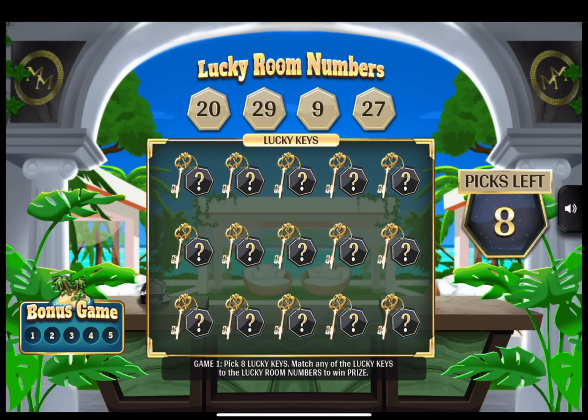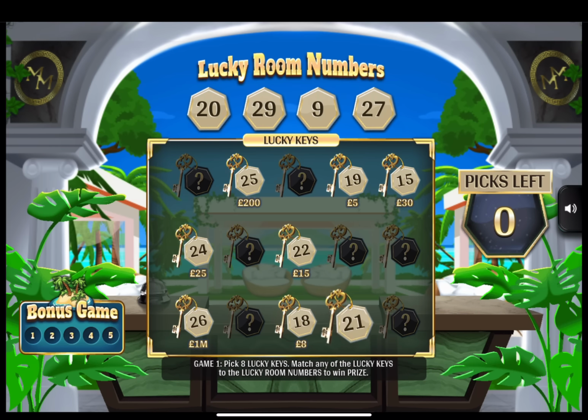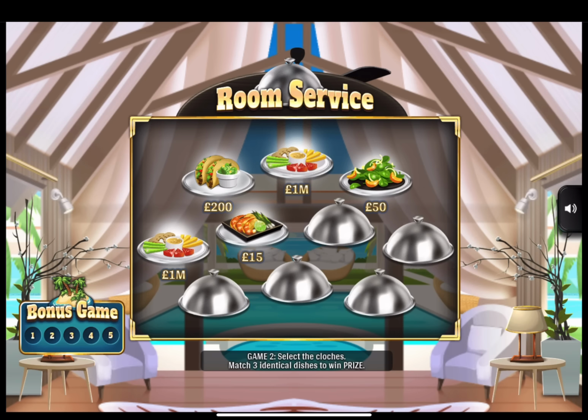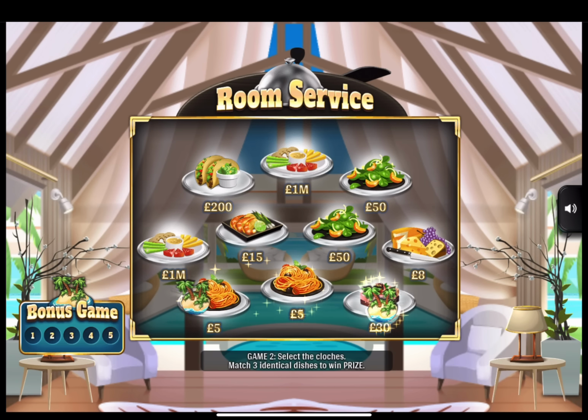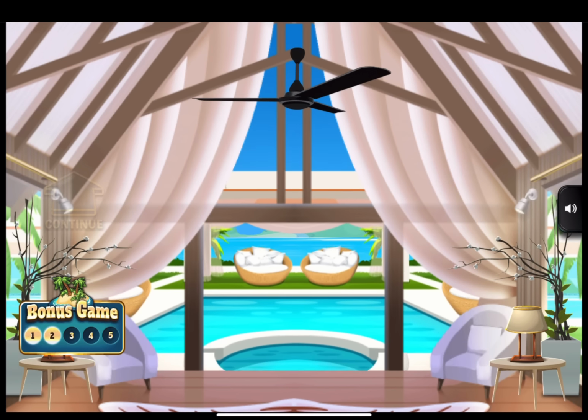Lucky room numbers this time are number 20, 29, number 9 and 27, and I am going to keep at least a tenner of that prize money now, so let's have a look. No matches on the first game. Second game, match three identical dishes to win that prize under the cloches. Two millions, two 50s. Two of those bonus symbols revealed, the desert islands. But nothing on that game.